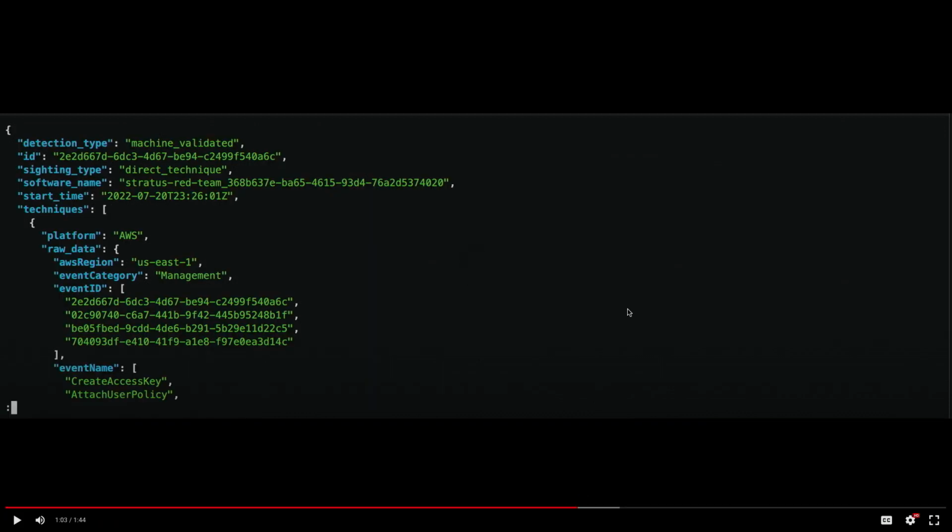So this is the MITRE ATT&CK sightings framework key value mapping, the JSON structure I showed earlier, detection type, and they have documentation on all this in their data model. I used the first event ID that I saw, and then I still save the event IDs afterwards, and the software name, which is just the user agent from CloudTrail. This is encoding a lot of really interesting information for you to take and act on, either in an alert or in a report or anything like that.